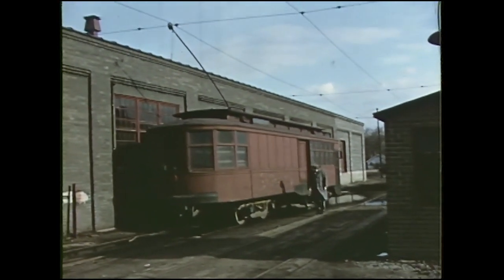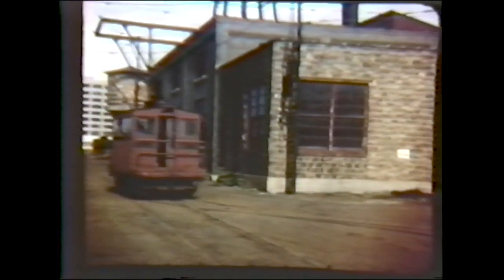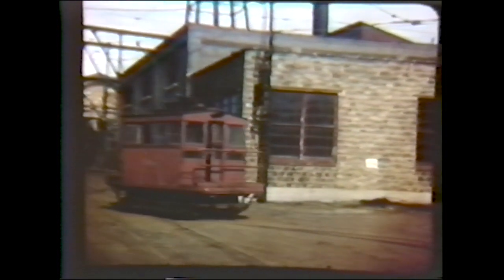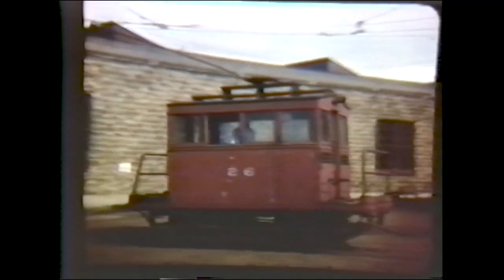This converted streetcar carried parts from the central stores warehouse to each of the streetcar barns each day. This is one of the three shop shifters, very small cars made from one of the old original cable cars. They were the oldest pieces of equipment in the system, and they shifted cars around within the Snelling Shops complex.